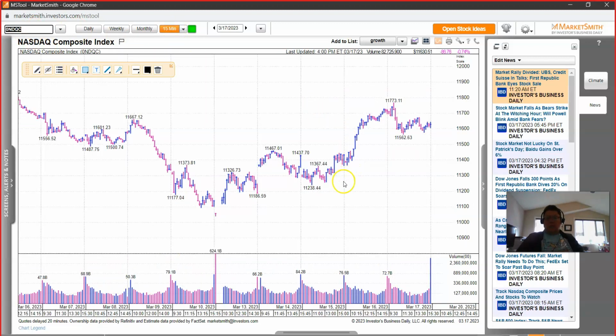I'm sure we can see that. Yeah, see, it didn't jump up, it didn't even open gap up, right? But even after the Credit Suisse news overnight, it didn't move that much at the beginning. But then the talks about FRC came out, and even with no details yet, it started to move up, and then pretty much by the end of the day, it was a done deal.